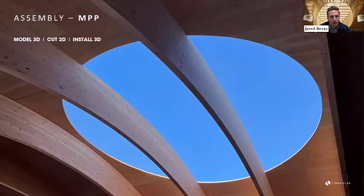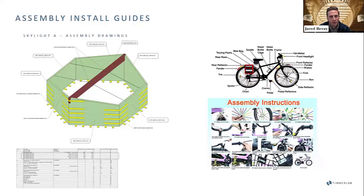That circle from another shot. And what the install guides really were for this project, there were a set of instructions like you would have for assembling a bike or assembling a piece of furniture at your house. And it really made that process for the craft team to bring this thing to life a lot easier. And so if you think about your craft and how to best serve them so that they can do what they do best, is assemble things and build things, then they will be successful.